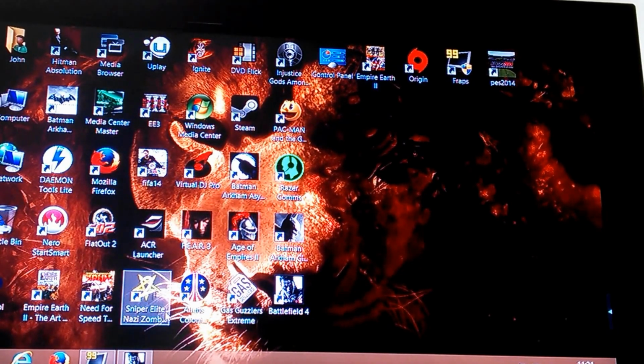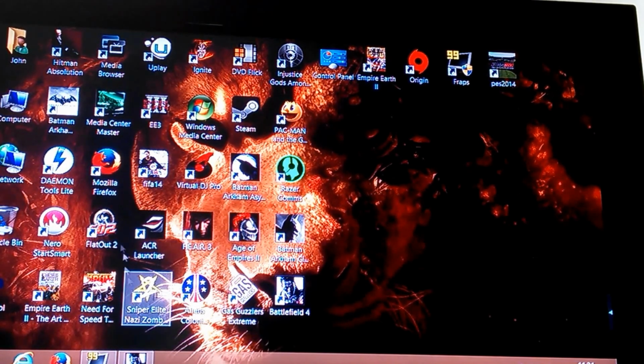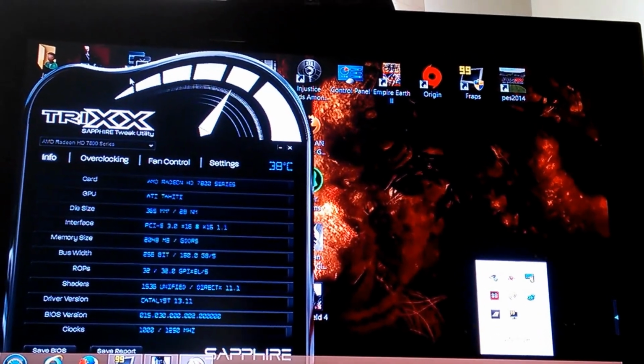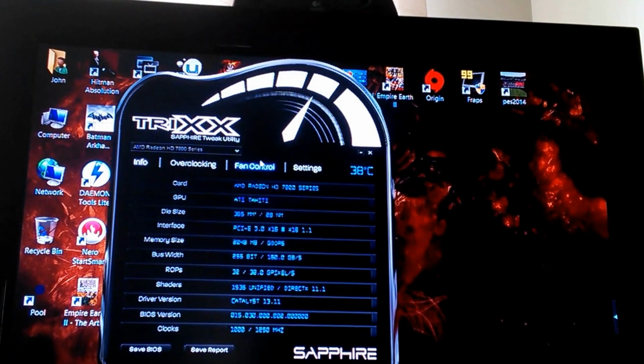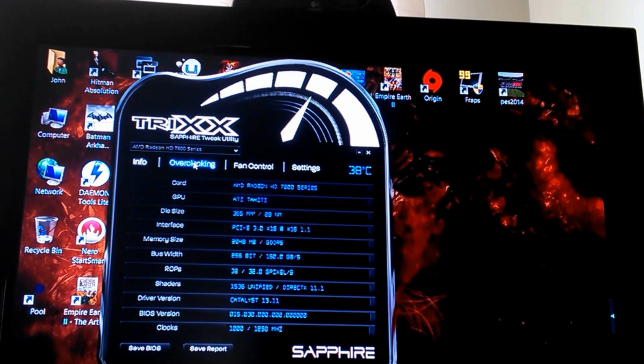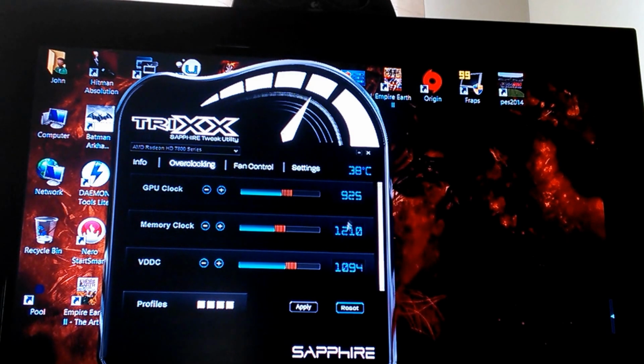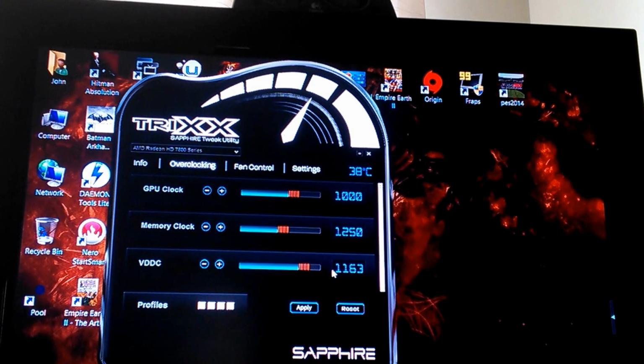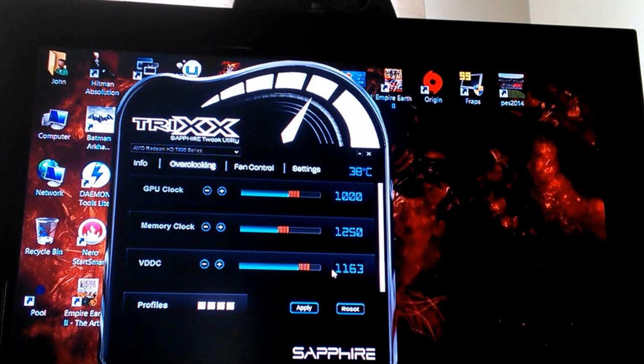7870 review. Okay, first of all we'll get into a few clock speeds on what this card actually is clocked at stock when you buy it out of a shop or online retailer. At the minute this is my clock speeds I'm running at, but we'll reset. When you first buy this card, your clock speeds will be running at 1000 on the GPU. Memory clock will be running at 1250 and your volts will be 1.163 volts.